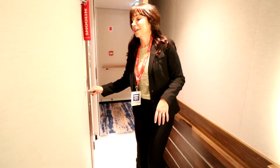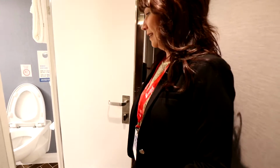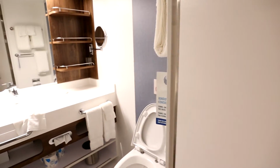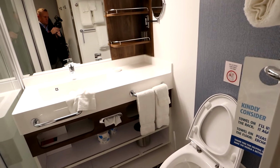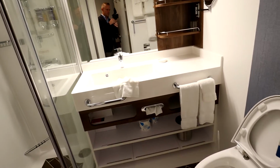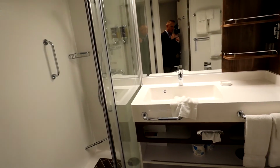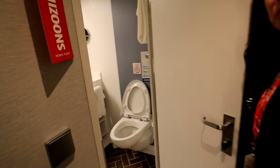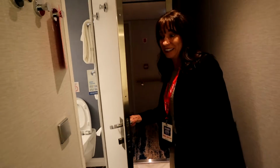Now let's go in and check out that bathroom. Okay, let's go in and check out the bathroom. Now, I'm going to let Jason go ahead and step in and show you, but again, the bathroom is a little bit larger than, say, a normal balcony cabin. But it is a really nice area.